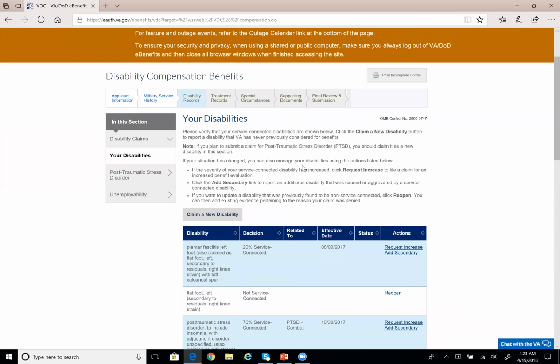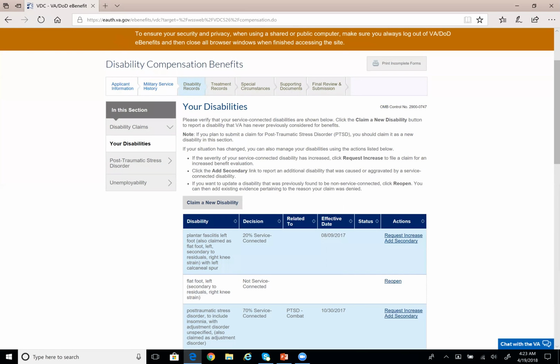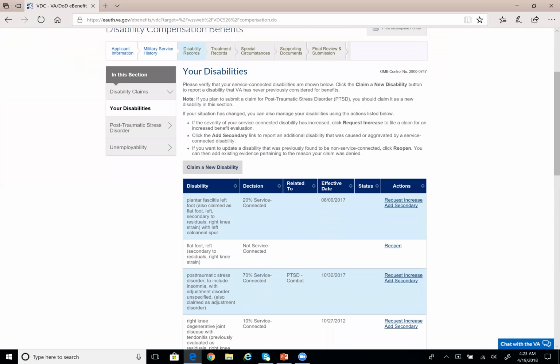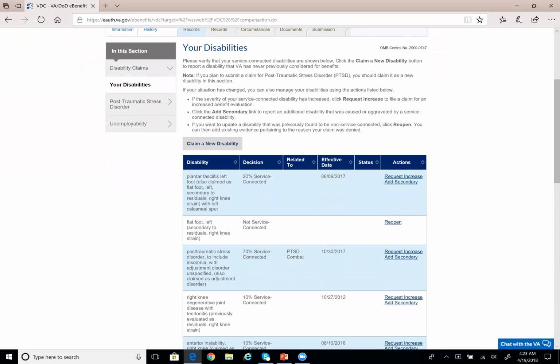Okay, so now we're into the guts of this thing. This is all just your basic information, who you are, your military information. Now we're going to your disabilities. All you've got to do here is verify that your service-connected disabilities are shown below. Click claim a new disability to report a disability that has been filed for or the VA hasn't previously looked at for benefits. This also gives you some interesting information. If your situation's changed, you've got 3 options.